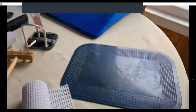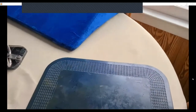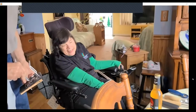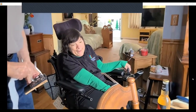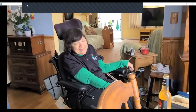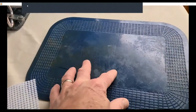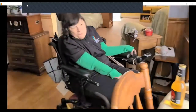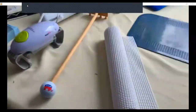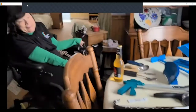See that mat over there? I had that mat for years. I used it for everything. It used to hold my plate so it didn't go all over the table when I tried to feed myself. It's got a little sticky grip to it. But when I bought that shelf paper, I wanted to show people that it does the same thing, and it's cheaper.